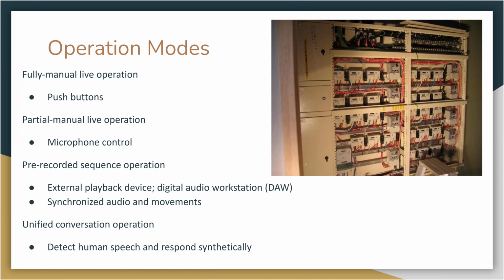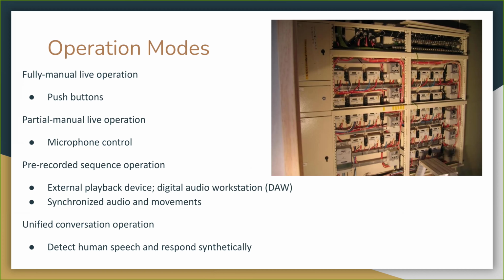The operation modes C.A.P.E.R will employ are fully manual live operation, partial manual live operation, pre-recorded sequence operation, and automatic live operation. The fully manual live operation uses parallel digital inputs, so C.A.P.E.R can be manually operated using push buttons.